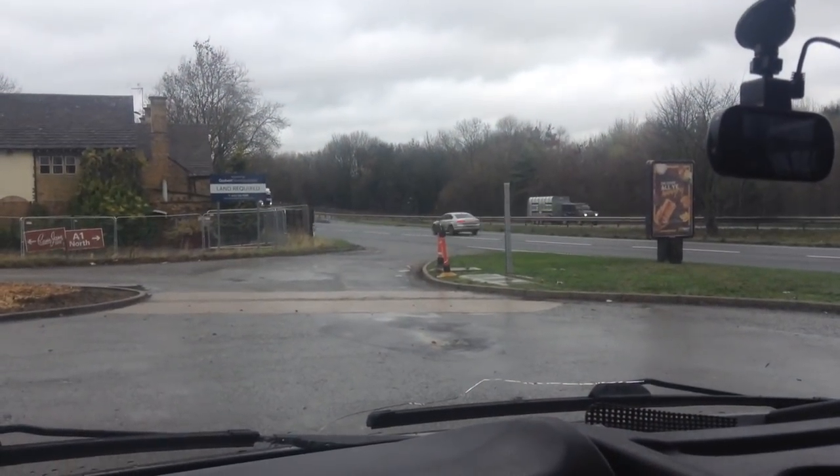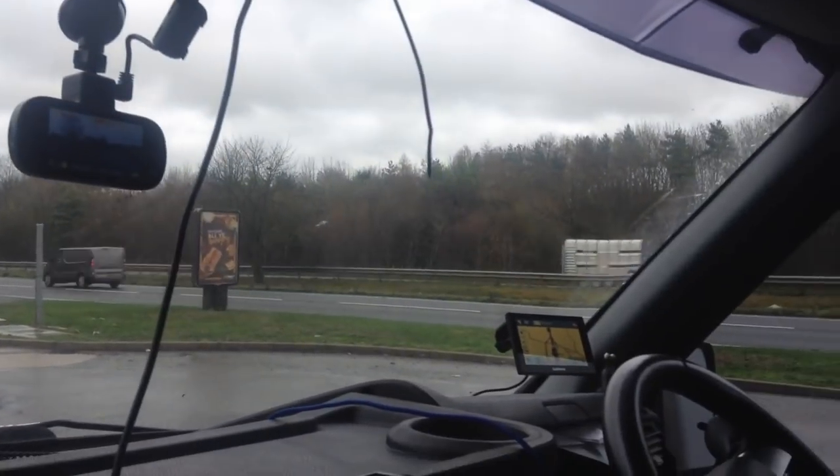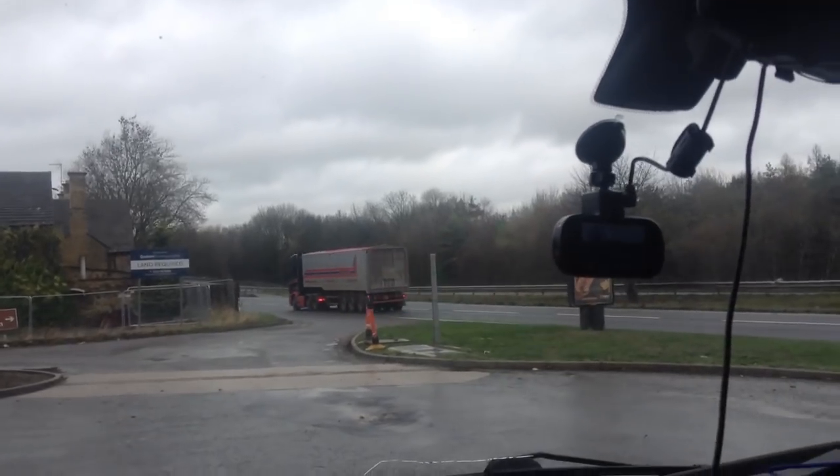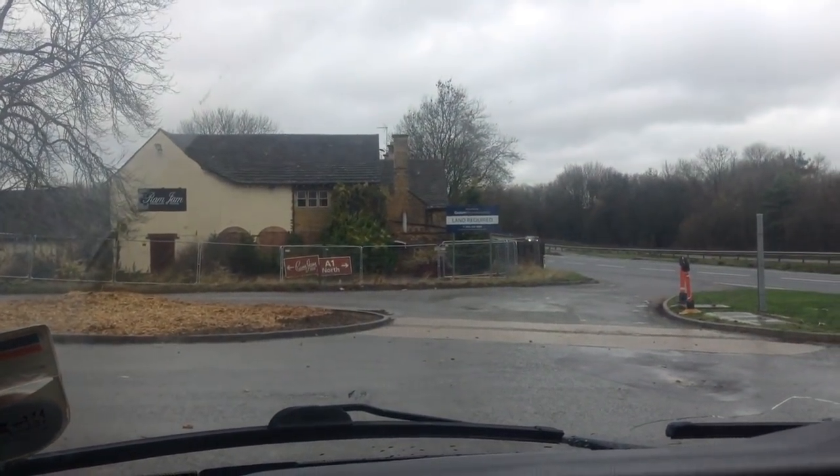Stopped for some diesel, so we just sat at the petrol station. I'm just waiting for my hubby. Look, we're right near a busy road. I hate the A1, so busy. Just have a little look round. There's my hubs to put fuel in. Ooh. Not very exciting, is it? And look at the weather, so gloomy.